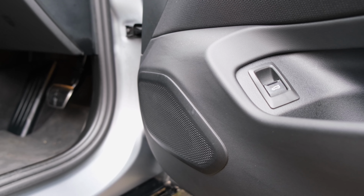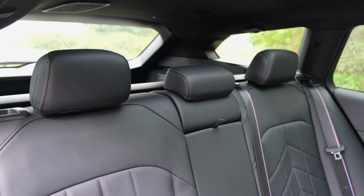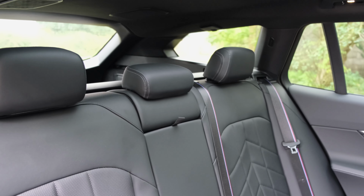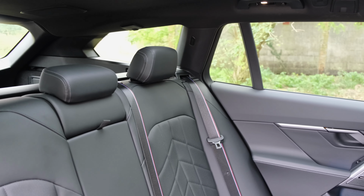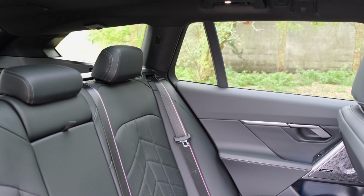Here you can actually EQ it a few notches via the infotainment system in order to bring it out a little bit to the foreground. And therefore, if you're listening to EDM, drum and bass, or indeed R&B songs, you'll actually be left pleasantly surprised.